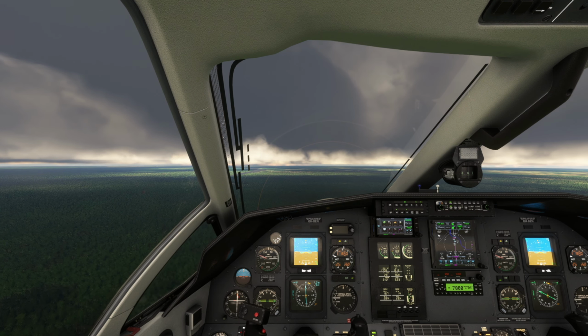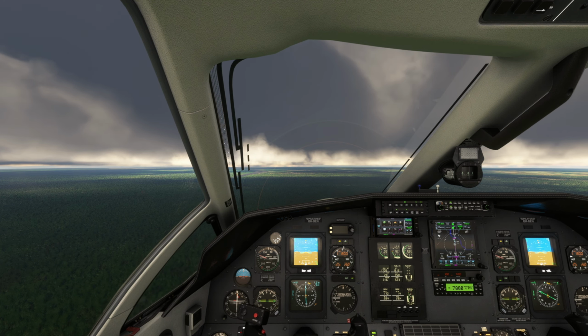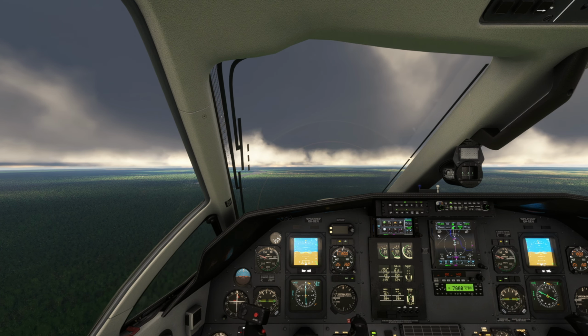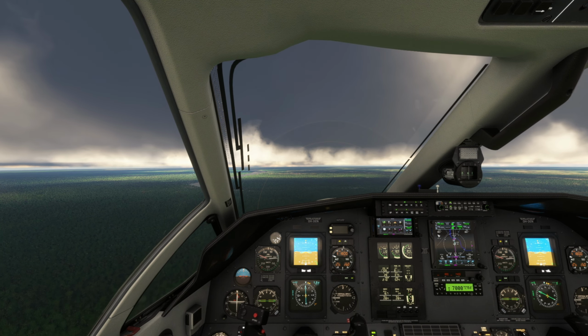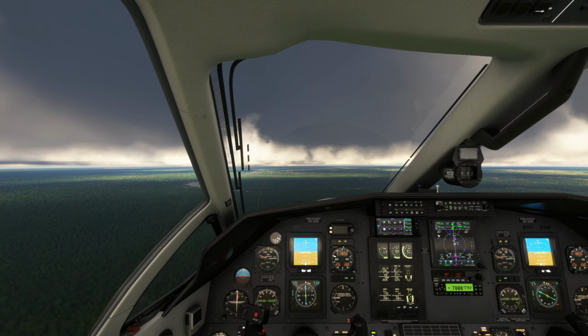Yeah, I want this landing to be a good landing, and I haven't had the best landings in the PC-12, and I would have thought that after almost a year of flying this aircraft that I would have nailed it, but I still struggle with it from flight to flight, so who knows what's going to happen, but we shall see.